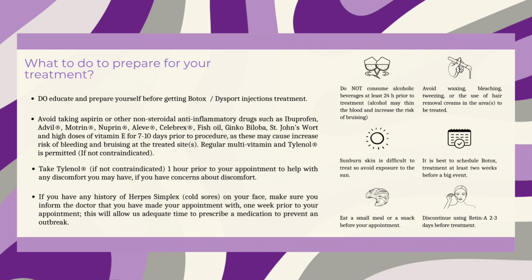We also want you to not have anything that's going to irritate the skin in the area where we're going to be working. So this is going to include getting waxing done, bleaching, tweezing. Also, it's important to know, don't want you to use any laser type treatments like laser facials, photofacials, that sort of thing, or any kind of ablative treatments prior to having the Botox, because we need that skin to be nice and healed.